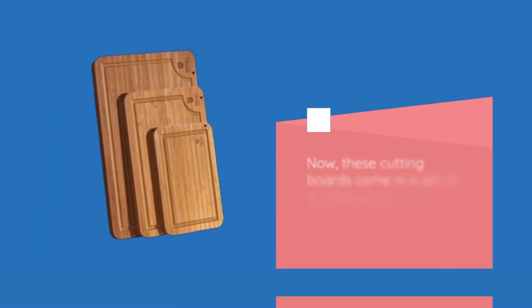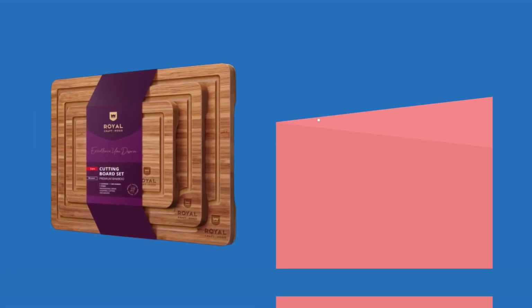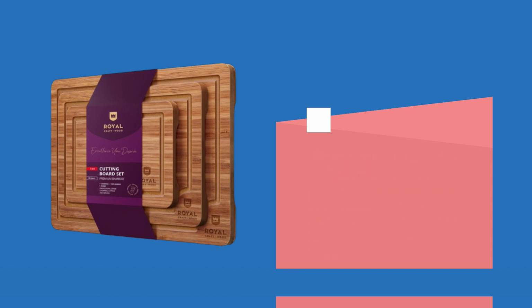Now, these cutting boards come in a set of 3, offering you a variety of sizes: 9 by 6 inches, 12 by 8 inches, and a generous 15 by 10 inches. This means you have the perfect board for any task, whether it's quick fruit chopping, prepping a multitude of veggies, or tackling large meat cuts or dough.